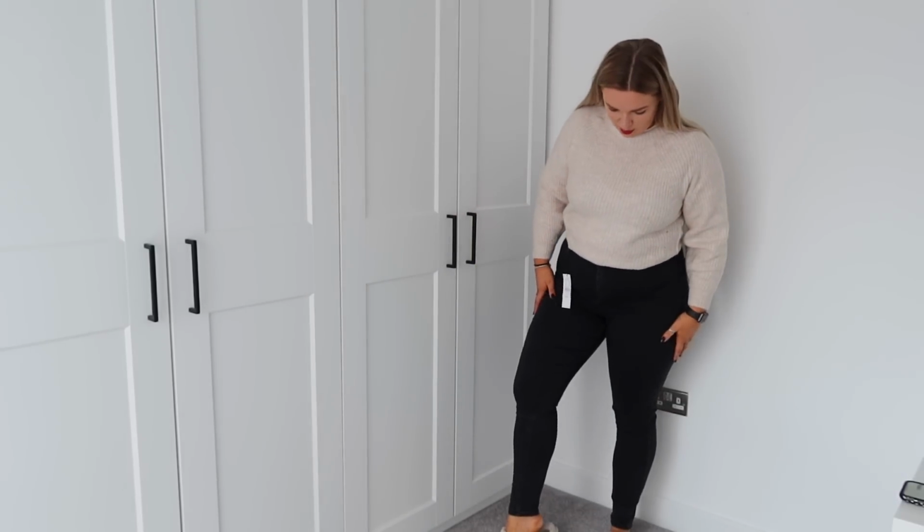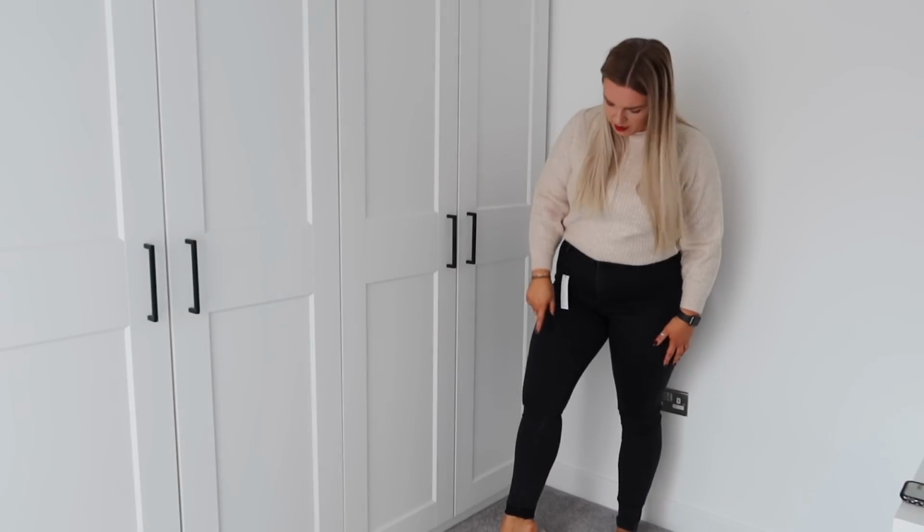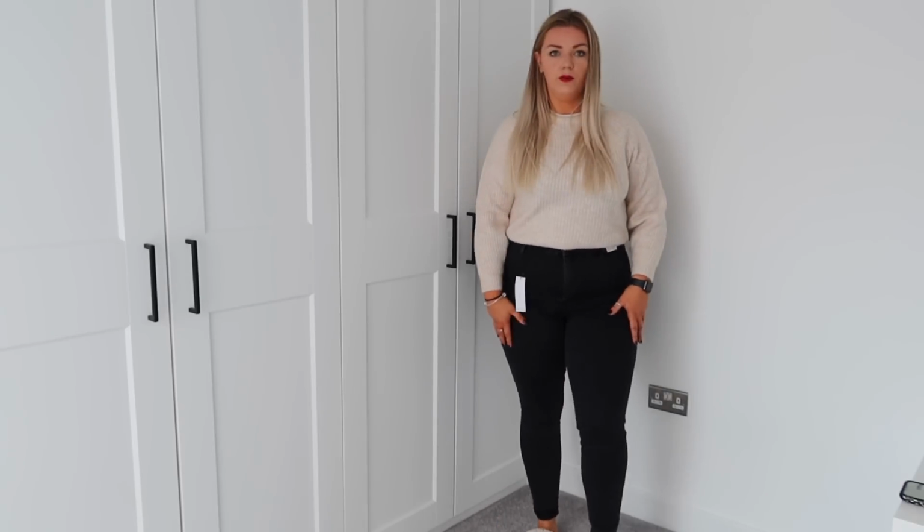Again, the length is a little bit too long for me. Like they're kind of bunching up because they are a little bit too long. When I kind of roll them up, I've rolled them up by literally like an inch, and it's kind of gotten rid of that kind of excess material situation. So I definitely need these shorter.